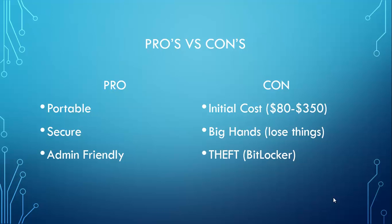Some of the cons, obviously the initial cost. As a consumer, coming out $350 for a thumb drive, the only con there is if you were to lose one or break one and you have to shell out another $350, and you might as well have bought a laptop at that point. That's really the only con I see there. Big hands lose things. That's a little cute thing: the bigger your hands, the smaller the device. Obviously, you're going to lose it. Again, going back to the cost.